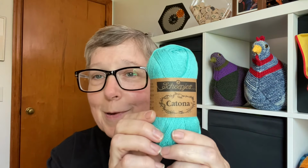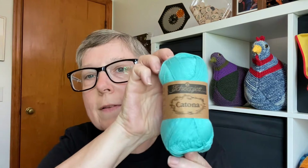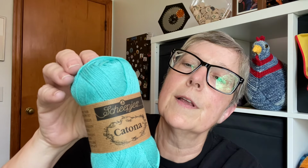And then we also got, okay, so now this is Sheepyez, that's how to say it apparently, which I learned at this retreat. This is their 100% Katona, and I don't know if that's the right way to say it, color 253. And there it is, 100% mercerized cotton. I'm going to guess again that this is fingering yarn. They have 50 grams equals 125 meters. Oh, maybe it's supposed to be more like a sport weight, but a little bit of cotton yarn.